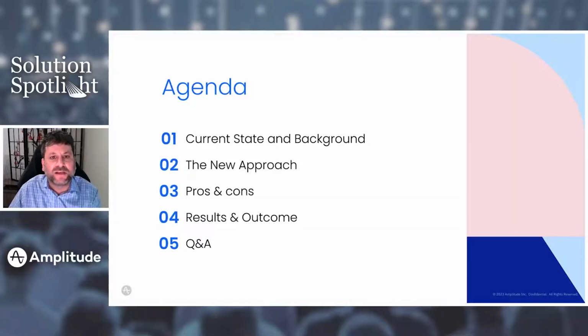Let's start with the agenda. I'm going to go through the current state and background of the data industry in general. Many of you in the audience probably have a different point of view on what data means to you. So we'll talk about, in particular, the first party data strategy that's surfaced in recent times and become absolutely important, no matter what vertical you're in.